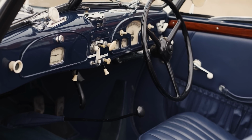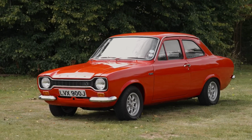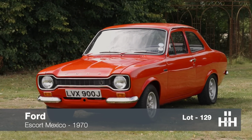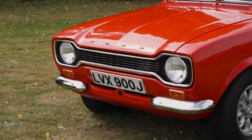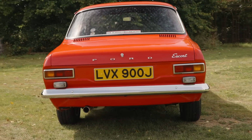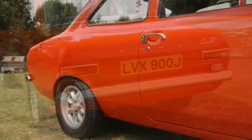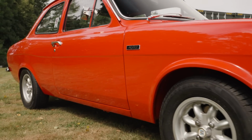In terms of significant motor cars from a more modern era, we've got the 1970 Ford Escort Mexico. Now, this is understood to be the oldest surviving AVO, Advanced Vehicle Operations, car. This is from Ford's total performance era, when they were just spending. They wanted to leave their hallmark on motorsport globally, and they would just spend and spend and spend.